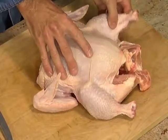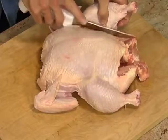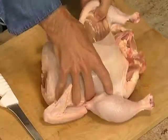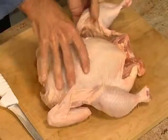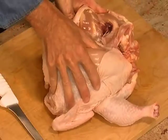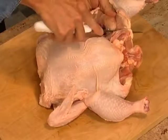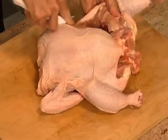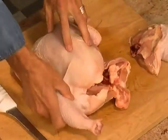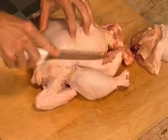The first thing we're going to do is make an incision on the skin by the leg. You pull that apart. Now, you're going to open up the leg until you see the bone right here. And you're going to then take the knife and cut along that bone. And there we have it. We can do the same thing to the other side. Make the incision through the skin.